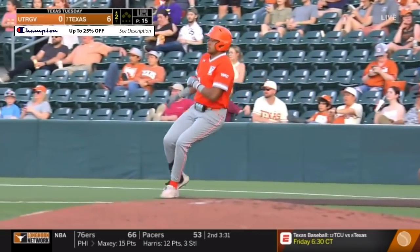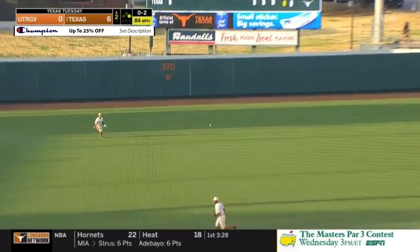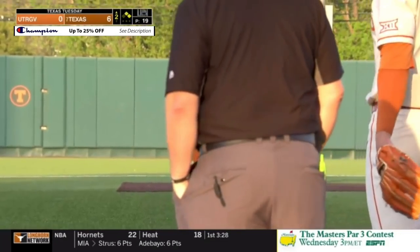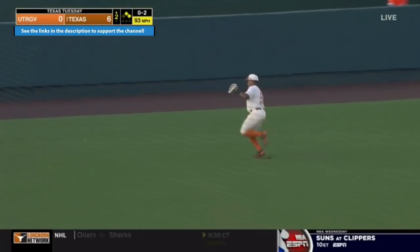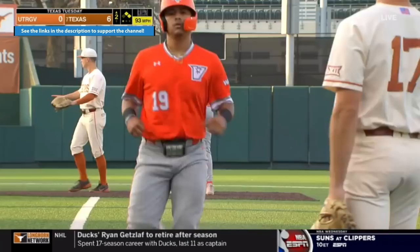Leadoff base hit against sophomore. Off the end of the bat, but got enough of it to get it into left field. Back-to-back base hits. This ball hit pretty well to left. Campbell, is he a beat on it? Runs it down. Nice running catch by Dylan Campbell. Take away extra base hit.